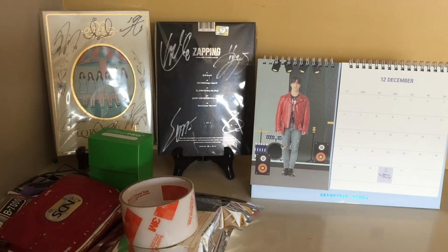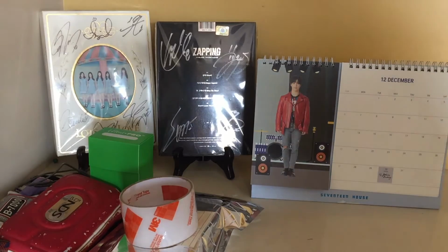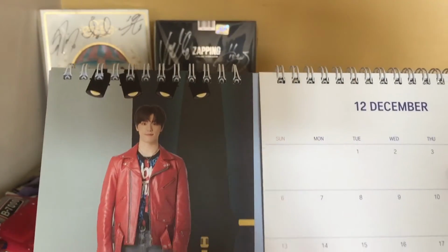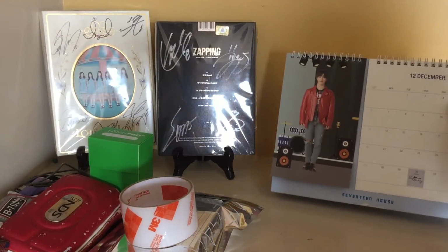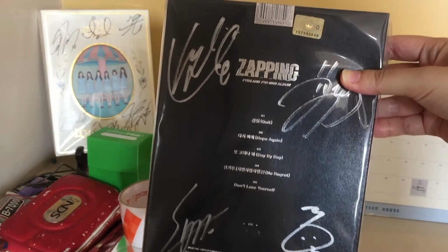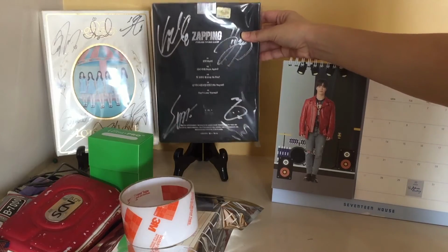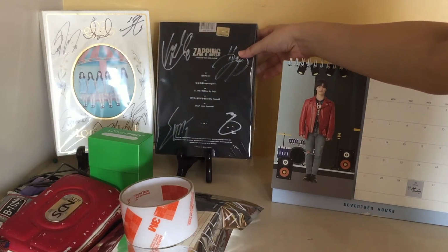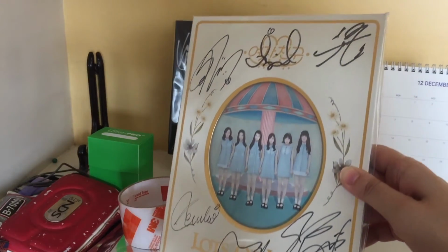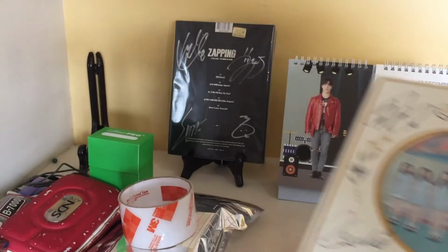Okay, so please excuse the mess. This is actually the ledge where I package a lot of things and I do all my unboxings. So I do have this 17 Seasons Greetings calendar, but I wanted to show you guys this, which is my FT Island all-member signed copy of Zapping. Oh, okay, that kind of failed. And I do have an all-member signed copy of GFriend's very first album, LOL.